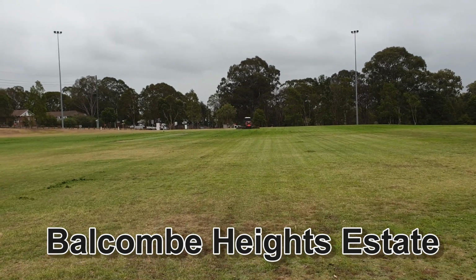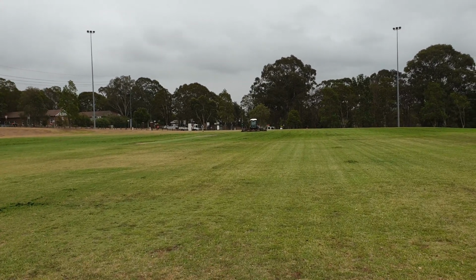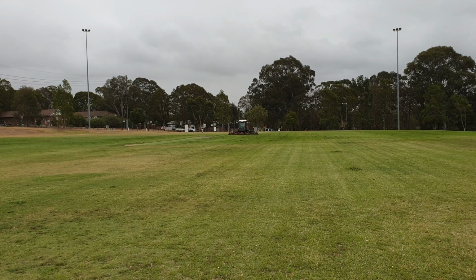I'm at Balcombe Heights on the top oval, and the groundsman is mowing the oval ready for the next cricket match.